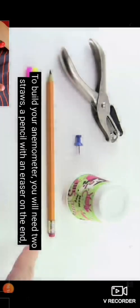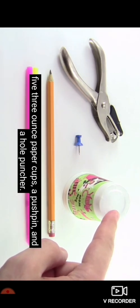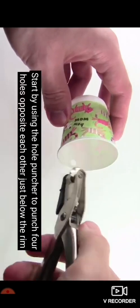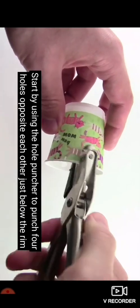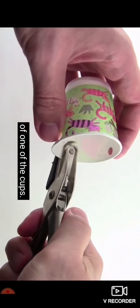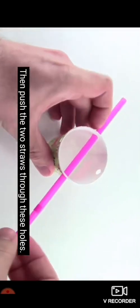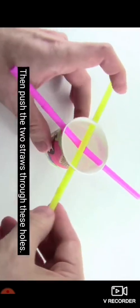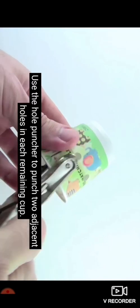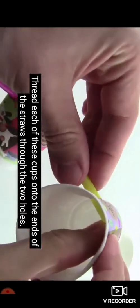To build your anemometer, you will need 2 straws, a pencil with an eraser on the end, 5 3-ounce paper cups, a push pin, and a hole puncher. Start by using the hole puncher to punch 4 holes opposite each other just below the rim of one of the cups. Then, push the 2 straws through these holes. Use the hole puncher to punch 2 adjacent holes in each remaining cup. Thread each of these cups onto the ends of the straws through the 2 holes.